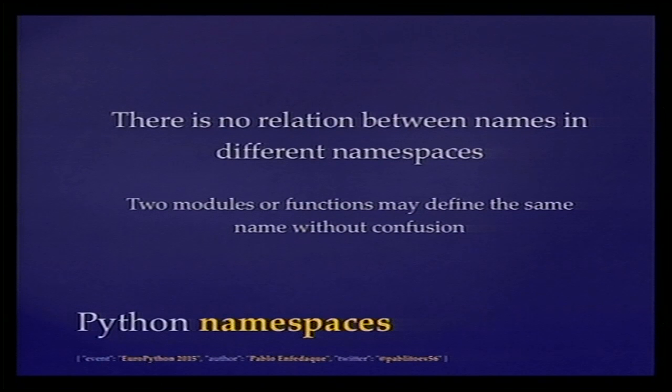So there is no relation between namespaces. That's why we can have path in one module, placing the pointer to the object. You are assigning a new object to that name, right?